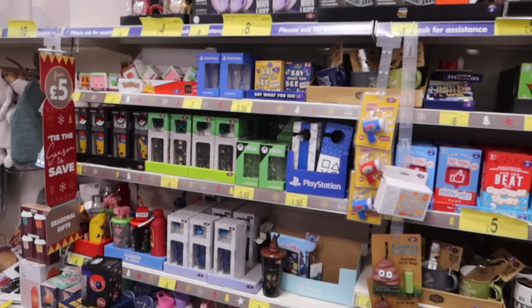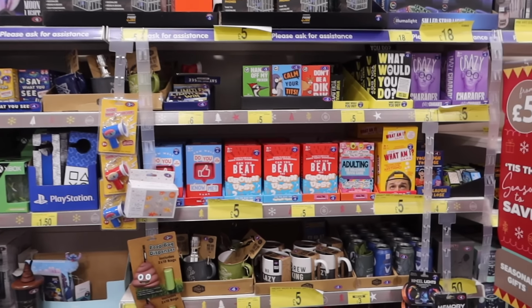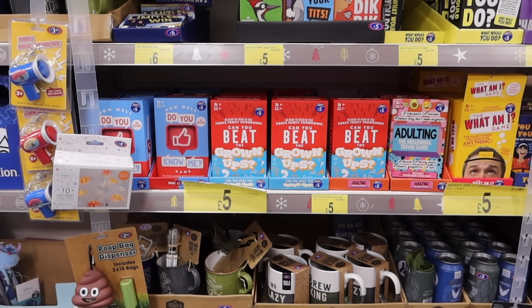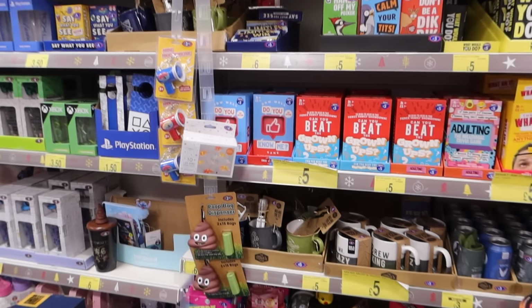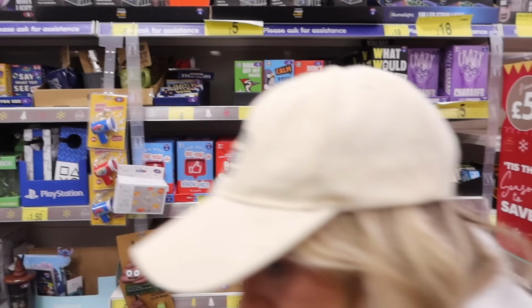berries and strawberries in the other. I can't believe I'm saying it, but B&M have Christmas gift ideas in already, and they're actually reasonably priced as well. These would be good for if you're in Secret Santa at work, or you don't really know what to get someone. They've got them for like £5, £10, £15, so all different budgets. Some really great little things.